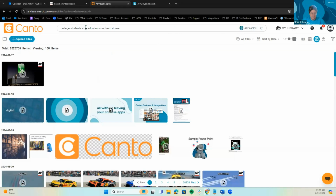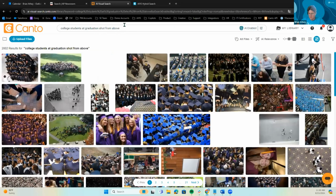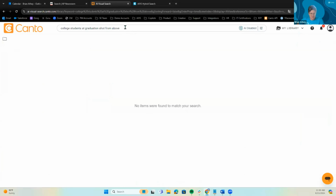Now, if I were to search for this in the past, I would have to tag shot from above as a camera technique in order to find this. But now, from my graduation, I can find all of my students from above. If I were to turn this off and perform the search, we're going to show that nothing's appearing because we don't have any metadata that pertains to this search.